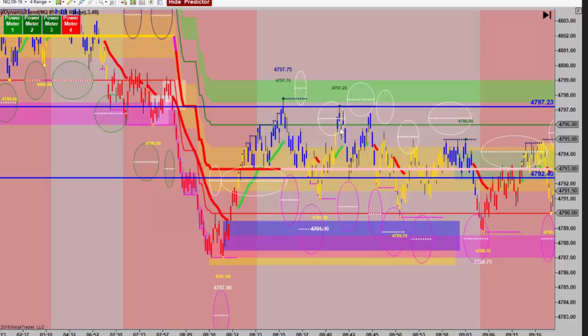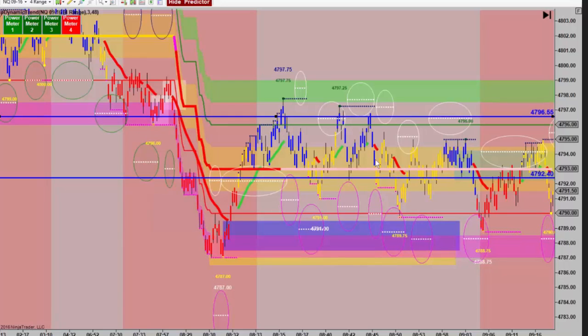There's a predictor that you would have gotten on this rollover right on this bar. That's a good 5 to 10 ticker. There's another one right there. See it? Rollover. Didn't get that one. You got this one. Rollover. Didn't get this one. This one here.